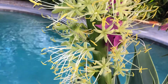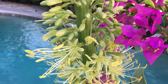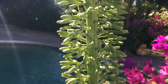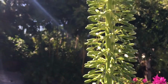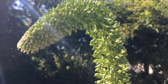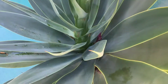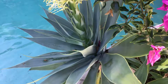These are the beautiful flowers of the agave. This is how it reproduces. It has thousands of them. And this is approximately 5 feet long. Goes all the way down into this mother plant, which after this has bloomed, will die.